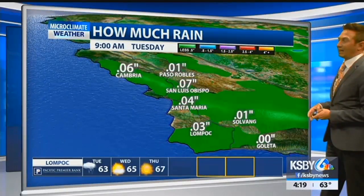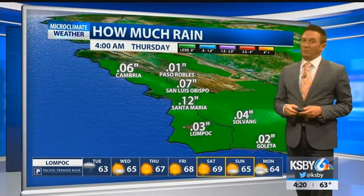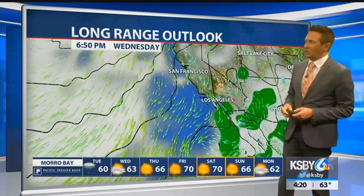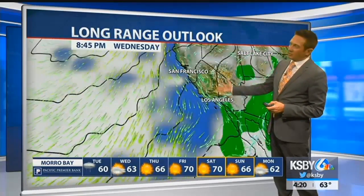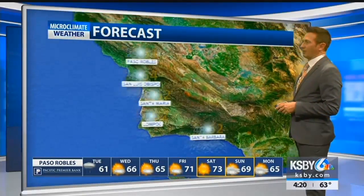So just taking a look at the modeling here, we're looking at only a few hundredths of an inch across much of the area. Maybe a few spots could get to about a quarter of an inch. Interesting to note, after this system tries to get some wraparound going, then the winds go offshore to close the week, so temperatures will rebound once again back up into the 70s, and we could even see 80 degrees in a few coastal valleys.